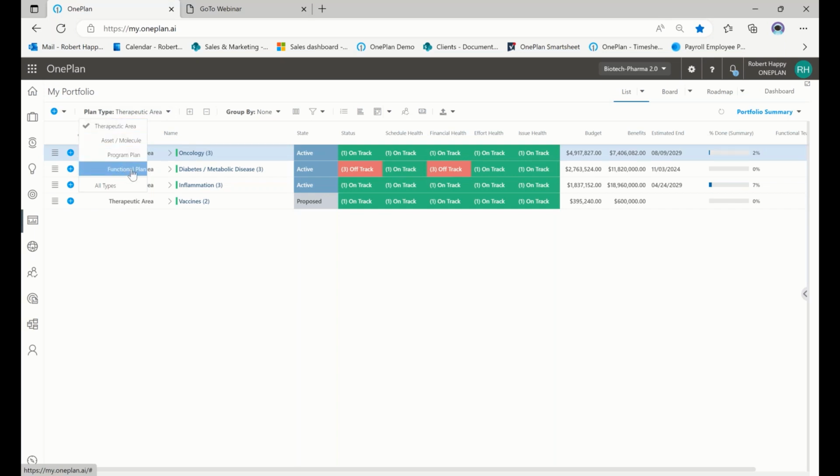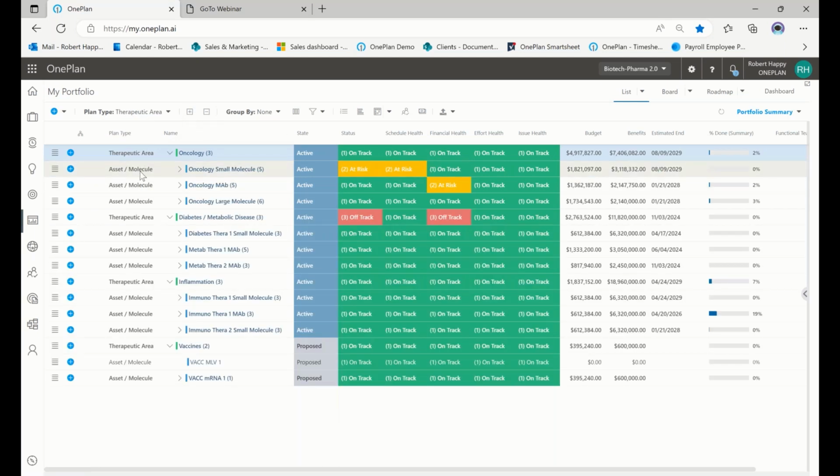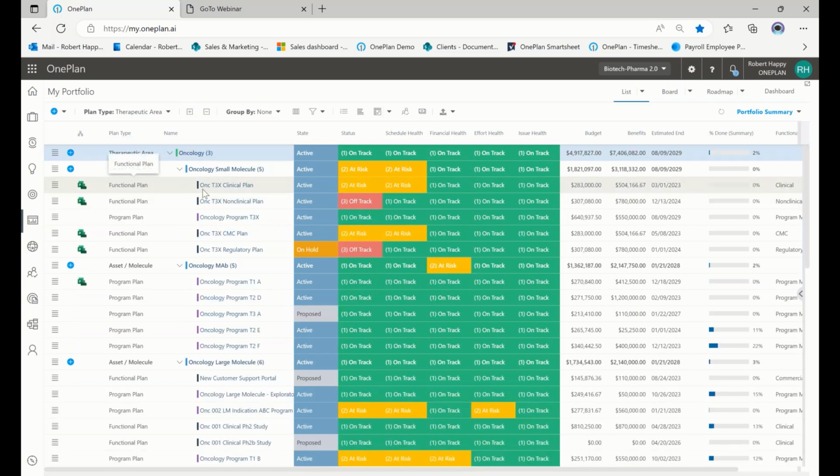So if you have a slightly different way of organizing your portfolio, we can add different levels of depth in here as well. So then if you want to drill down into each one of these levels, I just click on this plus, and now you can see I'm at the asset molecule level, and then I drill down again. And here you can see I've got my function plan, so I might have my clinical plan, my non-clinical plan, and what I would call my integrated program plan that takes all of these key function plans and rolls it up into here.